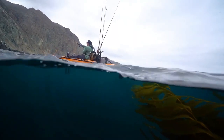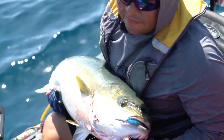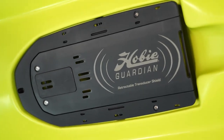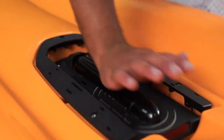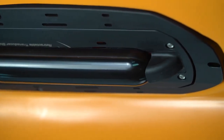If you're an angler that fishes in deeper water, you can appreciate the need for a fish finder. Bottom line is they just help you catch more fish. And so that's why we felt it was extremely important to add our patented Hobie Guardian system to the Outback. Guardian allows you to install the most popular transducers from fish finder manufacturers. And from controls in the cockpit, you can retract your transducer when you're on shore, which protects it and prevents it from getting damaged. And then once you're on the water, deploy it so that you get 100% accuracy and full readings from your fish finder transducer.